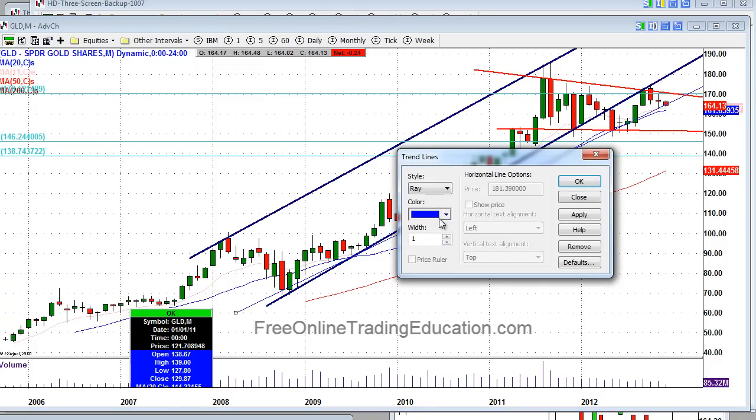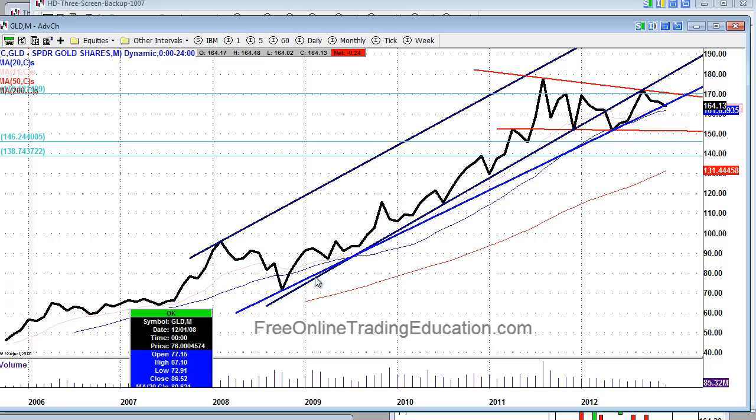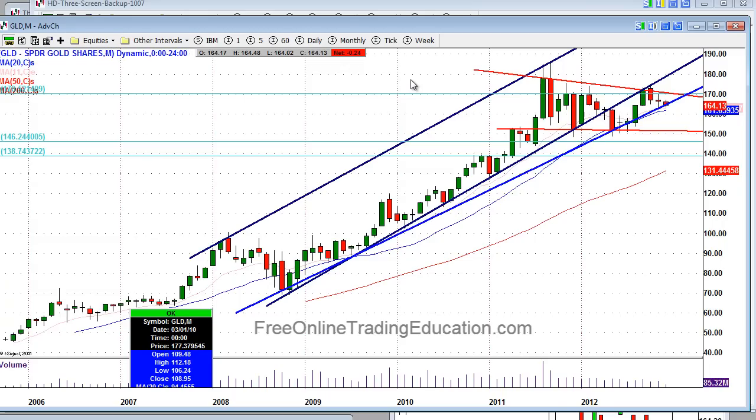Actually, let me increase that so we can see it a bit more. So we have support here, support here. We're right at that support. Makes this a line chart. You can really see this support here, support, support. We're right at it and just a hair below it. Again, you can go to full screen and watch this in high definition to see it. But that's where we're at.